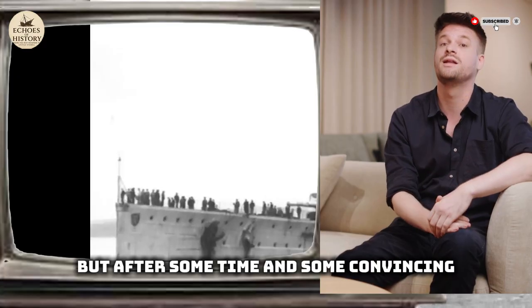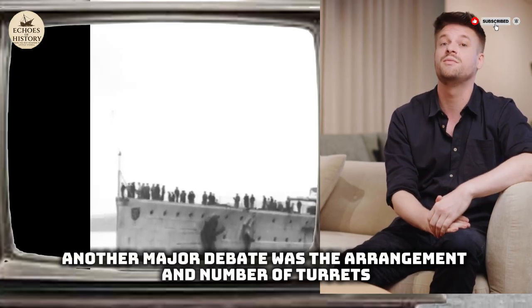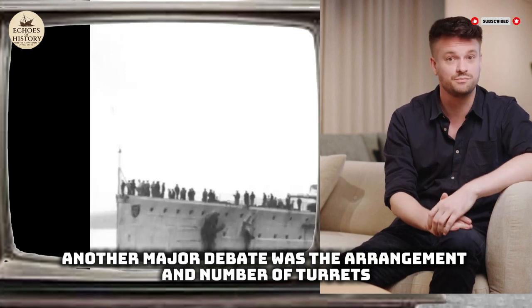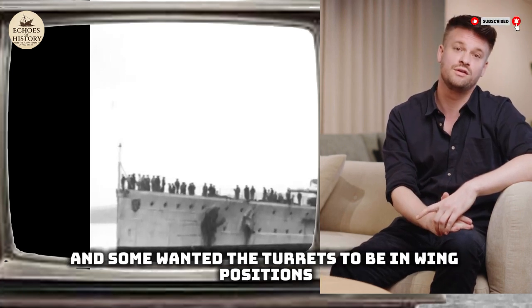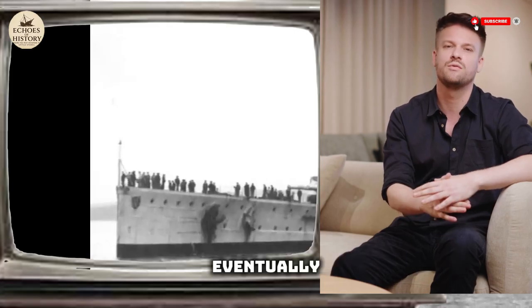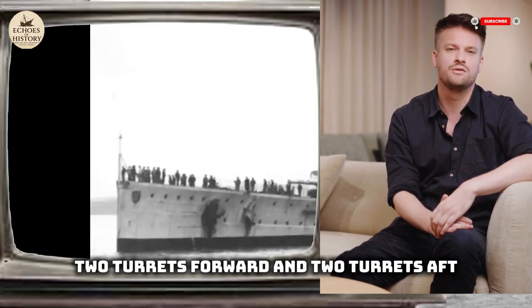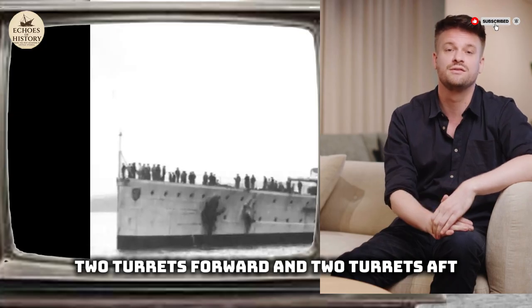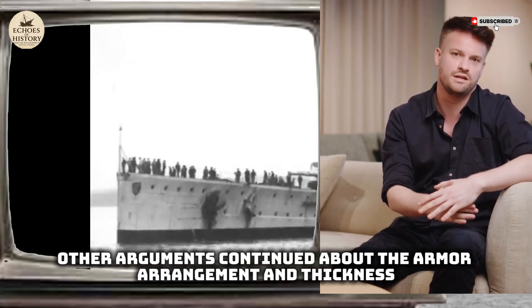Another major debate was the arrangement and number of turrets. Some wanted 4, others 5, and some wanted the turrets to be in wing positions. Eventually, they decided on 4 turrets along the center line of the ship, 2 turrets forward and 2 turrets aft. Other arguments continued about the armor arrangement and thickness. Those were worked out as the various design options were presented and adjusted.